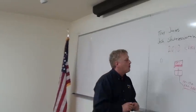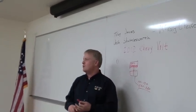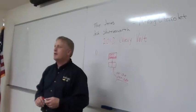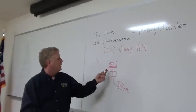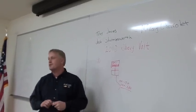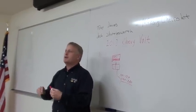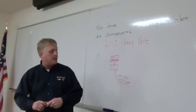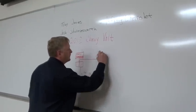Okay, so the car will run on electricity for about 40 miles. Once it runs out of electricity, then it switches over to the gas generator engine, and that provides the power to the electric motors. So the gas motor is truly not driving the car, it's driving the electric motors. That's the main thing we got to keep in mind about this particular GM product.